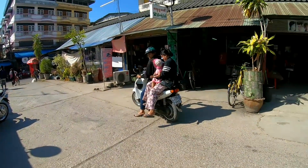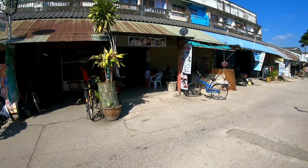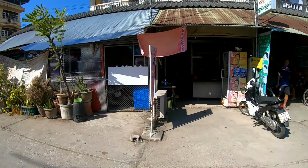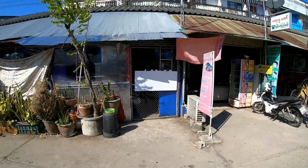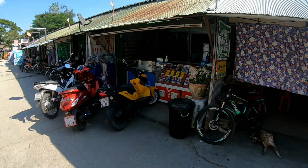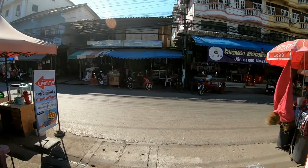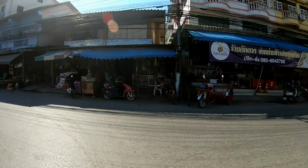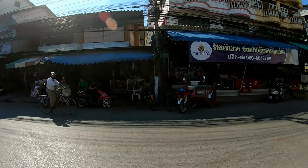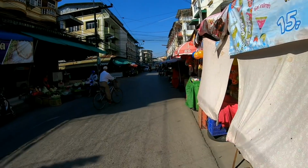Oh, there's a whole bunch of barbershops in here. One more just across the road. A couple other shops over there. Another one there. Travel agent for booking bus tickets. And even a little cell phone shop here. And then we come back out onto the main street, which, as I said, we're right in the middle of the Burmese part of Mae Sot, with the main produce market just up ahead over there.